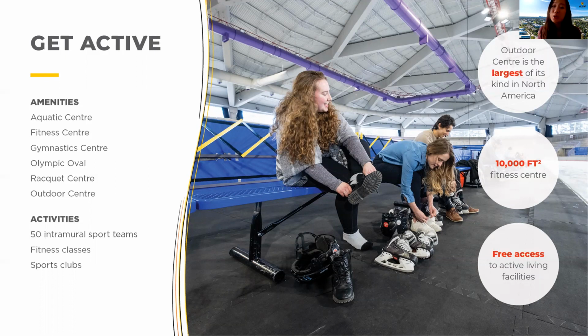There's also intramural sports that are available as well. So if you want to get involved with a more casual team sport, then definitely check those out as well. And all of these are included in your fees, so you can definitely take advantage of them.